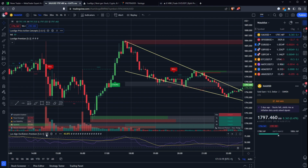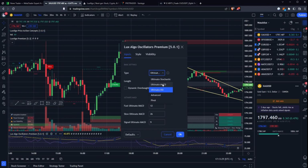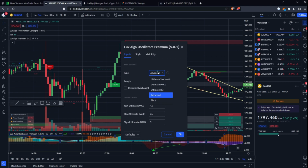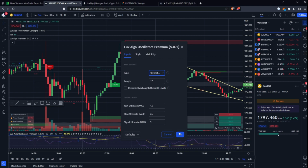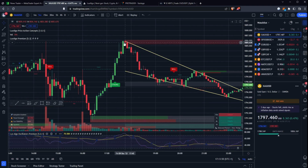And down here on the bottom we've got the third one, which is oscillators, which also gives you a nice confirmation. As you can see, I chose RSI, you've got MACD, you've got stochastic, some advanced one that's combined, I think, and the pivot points as well. I had a pivot for a while, but I changed now. I want to learn and nail the RSI, so you've got even greater confirmation here as well.